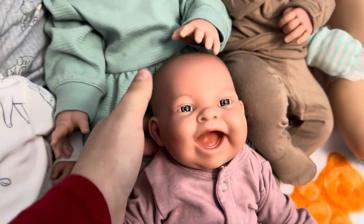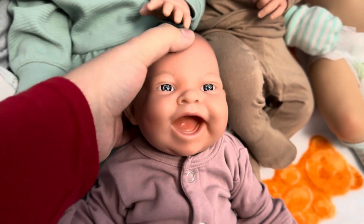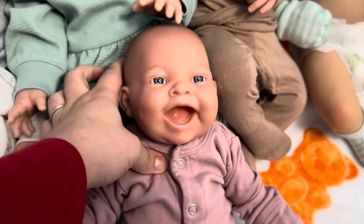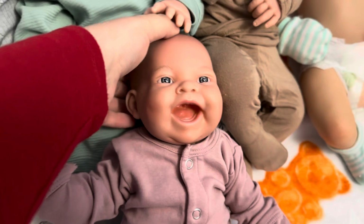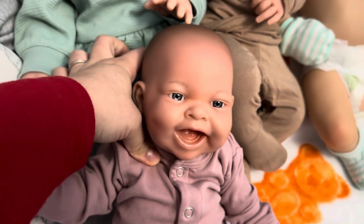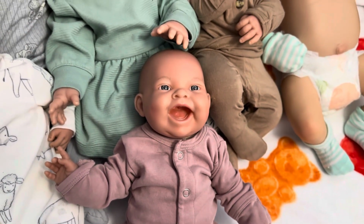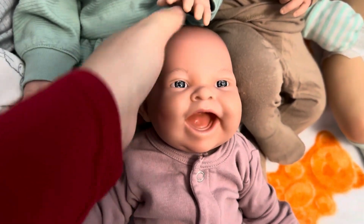Then here we have one of my most recent creations. This is, of course, another Behringer doll. This is the Lola sculpt. And she's like a very chunky preemie. I love this doll. I love her sweet face. She would make a really good travel doll. Like if you want to take a doll with you and you need something small, but something that makes you smile, this would be the doll.